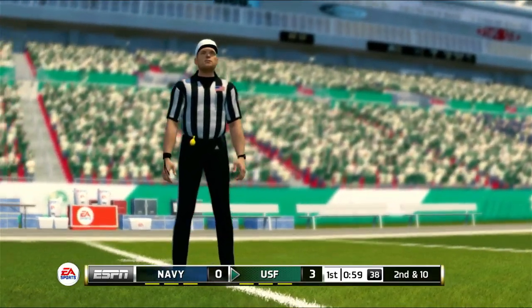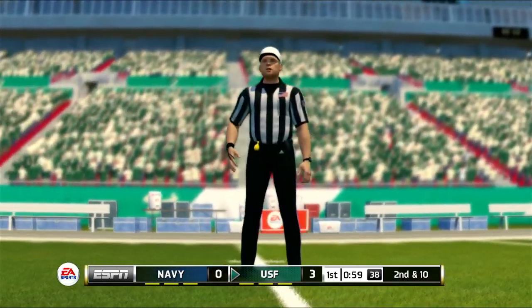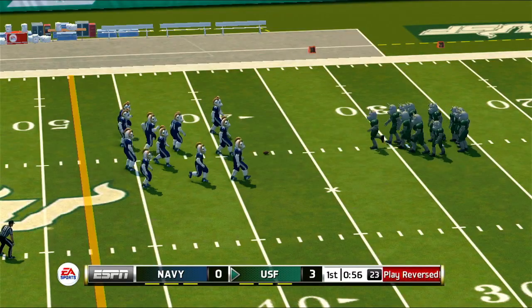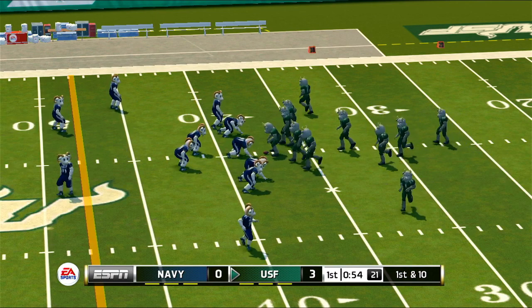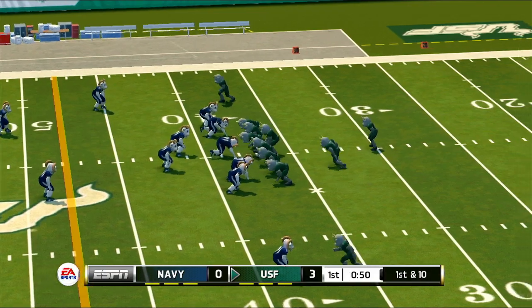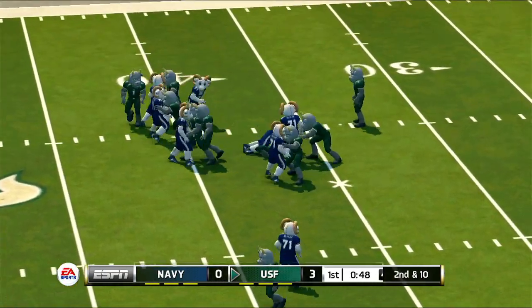After review of the play, the ruling on the field is reversed. So they'll overturn the call and rule this a completion. There was a bad call made on the field, but they were able to fix it because of the replay. This is exactly why the booth review is a great thing for college football.